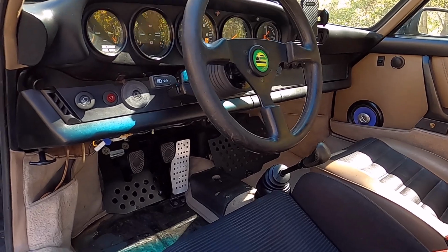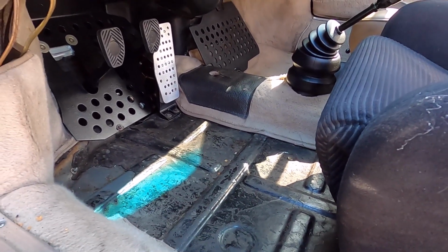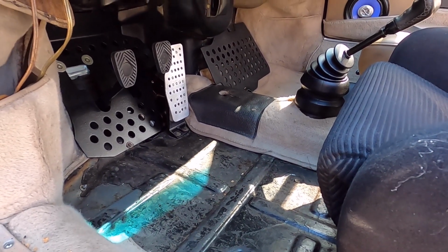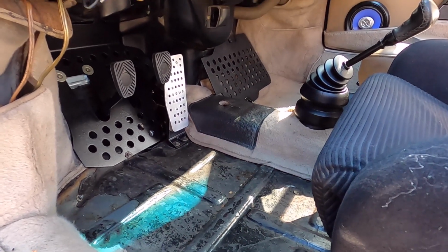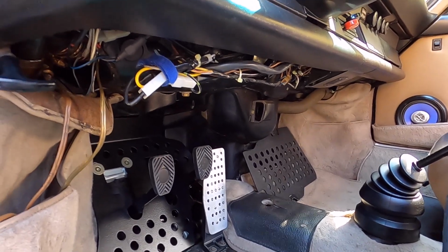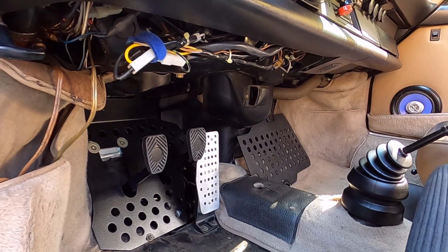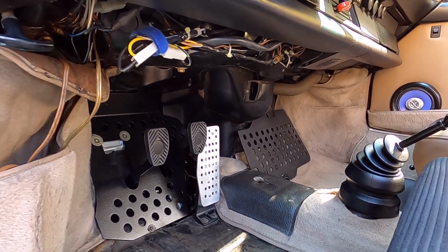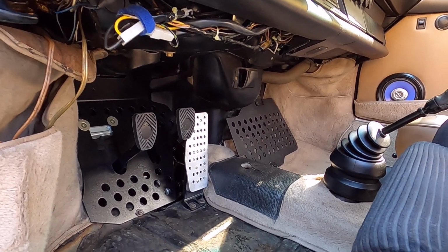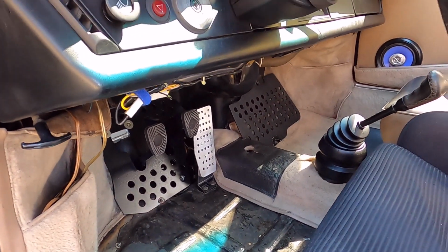I took out the driver's side floor mat. I didn't want it sliding around, especially with that bottom hinged pedal set. I made that accelerator pedal cover in aluminum, and I put a magnesium spacer behind it so that I can heel toe a little bit better than the stock pedals allow me to. Yeah, that's kind of about it here.